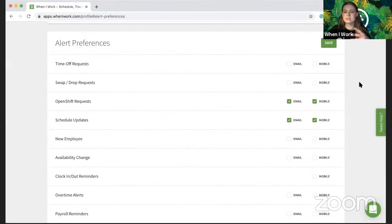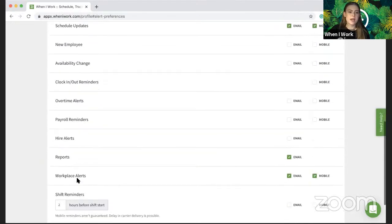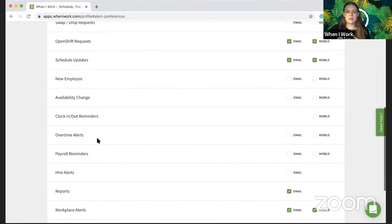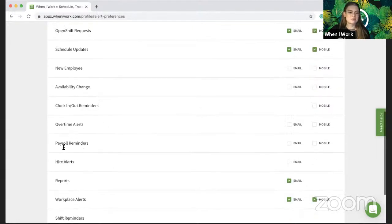This is where they'll be able to see all of their alert preferences and how they've set them up. So these are all of the different alerts that we have, and there's a lot, but they're all for a different thing and just really helping boost that communication and making sure everyone's showing up on time, everyone's remembering to clock in, all that kind of stuff. And since I'm logged in as an admin, I have a couple more alert preferences than an employee would have. Stuff like payroll reminders. Your employees aren't going to get that because they don't run payroll.